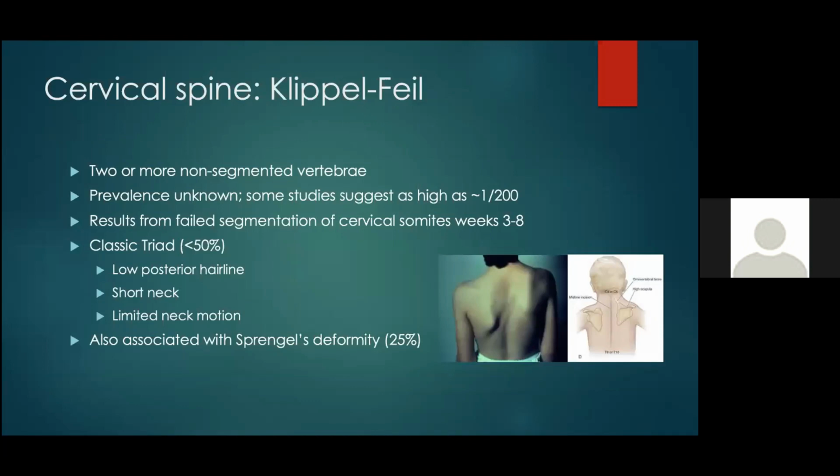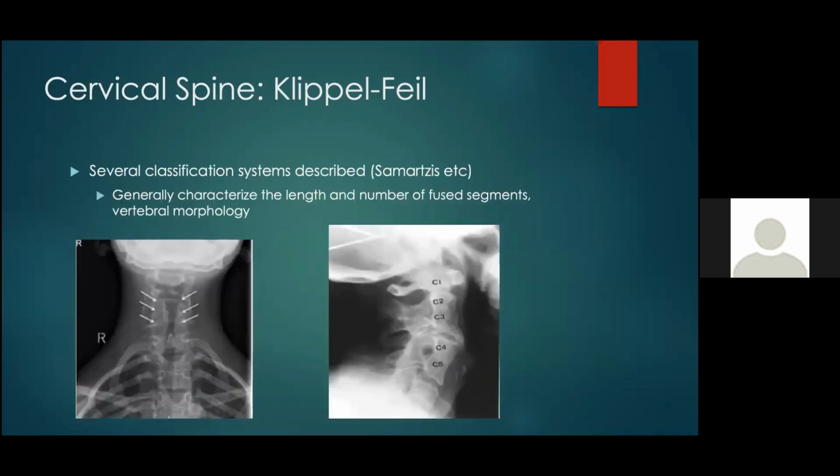Like I said, the last condition I wanted to review is Klippel-Feil. It's obviously pretty common. It's not known exactly how common. Some studies say it's as common as 1 in 200. We definitely see it on a lot of X-rays and CTs that we review in the clinic and on patients we operate on. The classic triad is described on the boards, but that only happens less than 50% of the time. They on the boards will usually ask about Sprengel's deformity as well. I've never personally seen that in a patient.